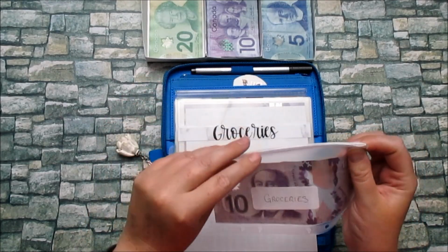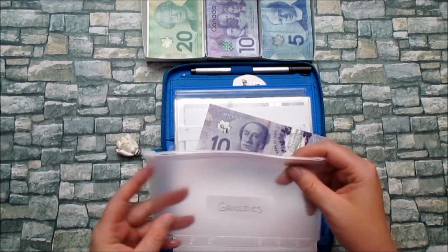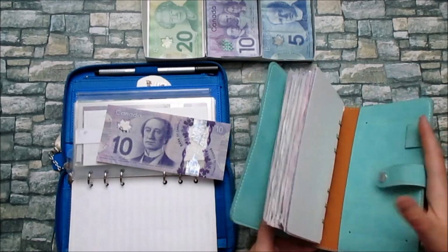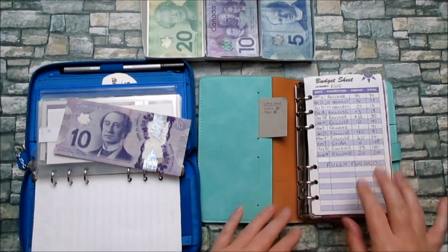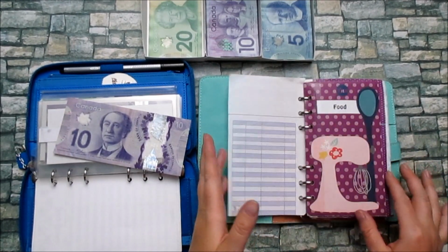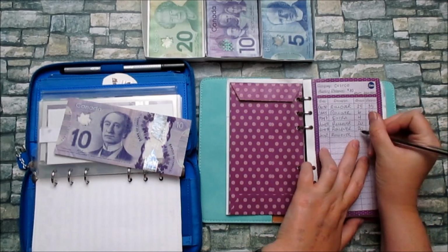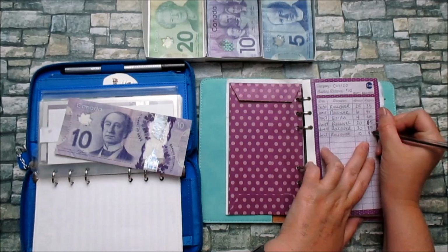So this $10 will be going into the rollover binder, which is this guy. So we have food, but food is fully funded. It has $200, so we're going to put it into Costco. So it is getting 10, giving us a total of 95.